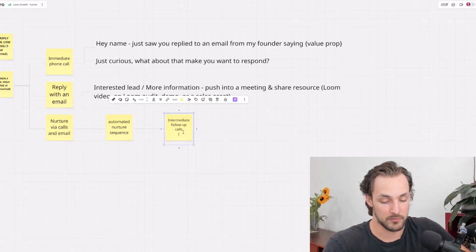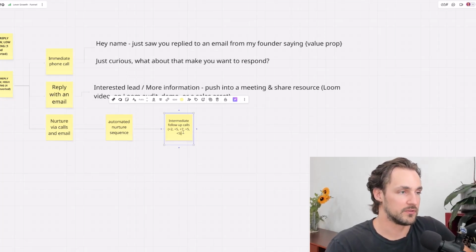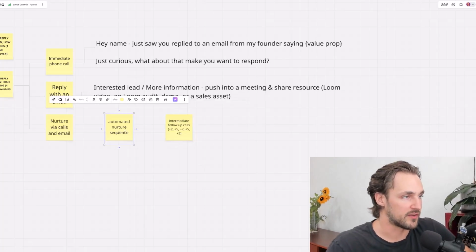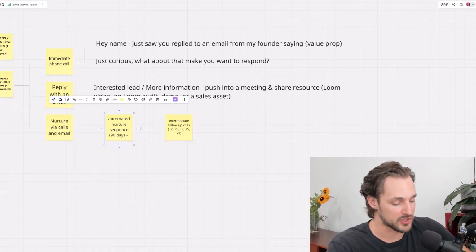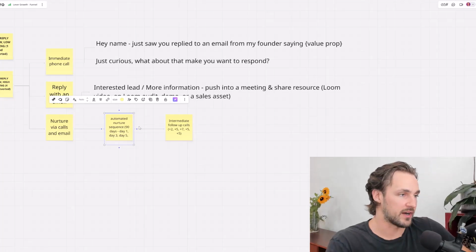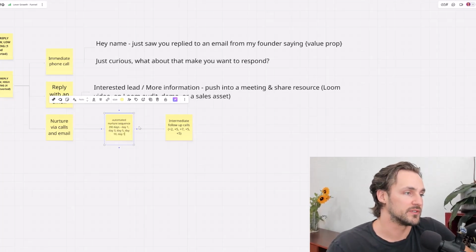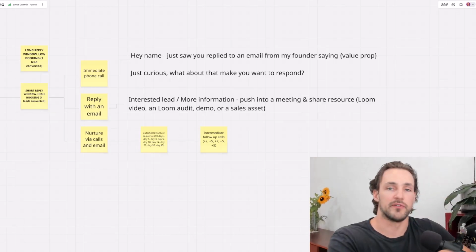Let's say plus 2 days, plus 5 days, plus 7 days, plus 5 days, plus 5 days, and just keep following up until they tell you, hey, not interested. There you go. You want to have an automated nurture sequence, and this is going to be over a period of, I like to call it even 90 days. So you have some initial ones, day 1, day 3, day 5, and then you start to spread it out. Day 10, day 14, day 21, day 30, and then day 45, etc.